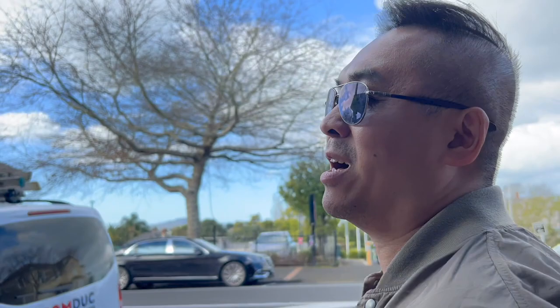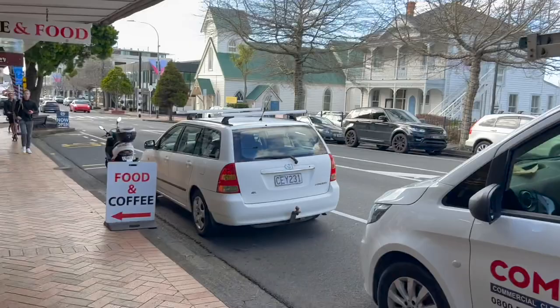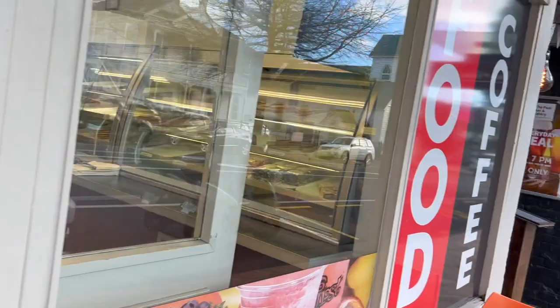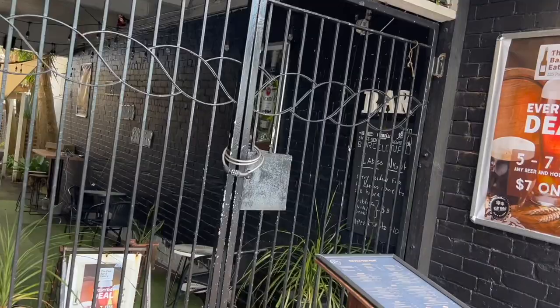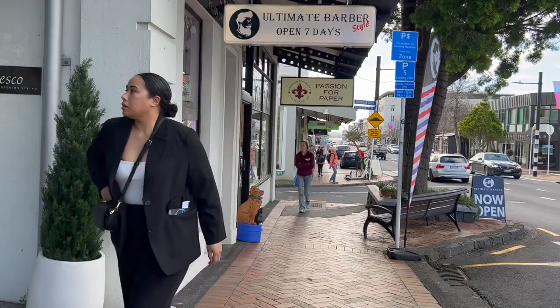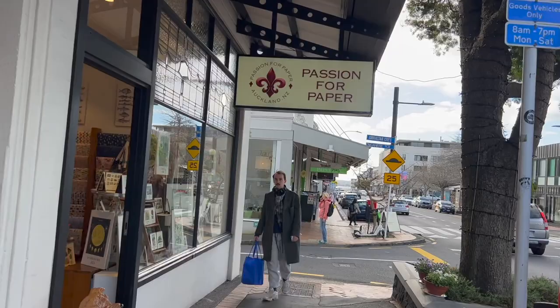Well, here is food and coffee, or coffee and food, depending on what way you look at it. I don't know. And it's open. I'm not having cakes. But it's only cakes, yes. The Paw Bar and Eatery, oh. Now you might be asking, what day of the week is it? It's Tuesday. Is it Tuesday? I think it is anyway. But you would think that at 3 in the afternoon, even on a Tuesday, restaurants would be open. Yes. But sadly not.